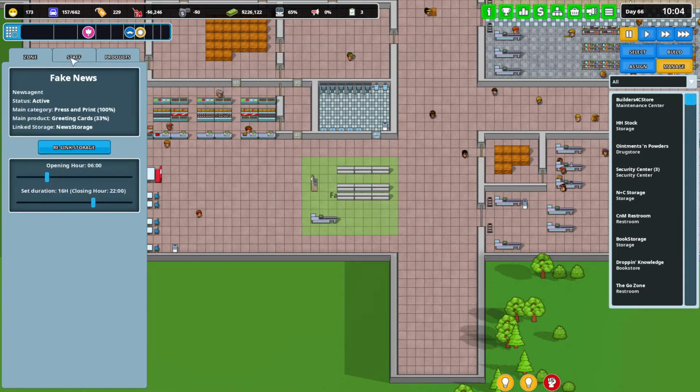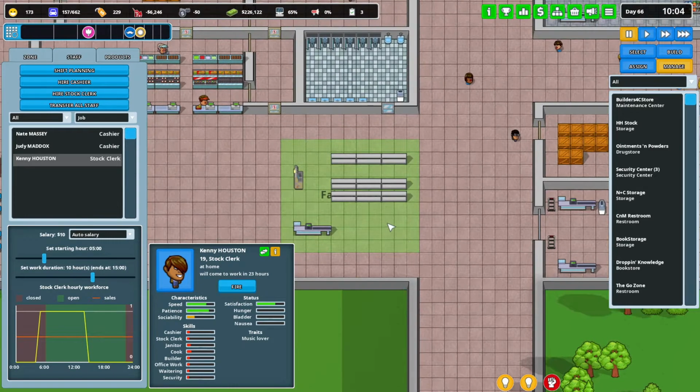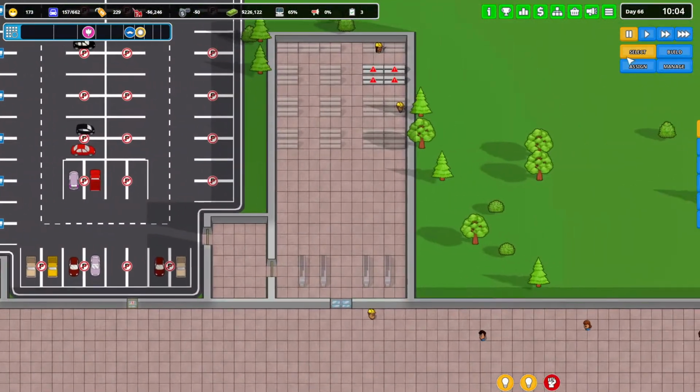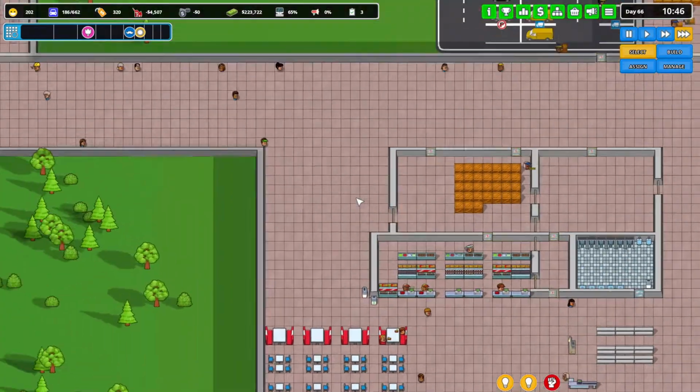What time do we close? 2200. Well, okay, let's just do that. Okay, so cashier, 1 cashier on staff at all times. Stock clerk, I don't think we're gonna have as much need of stock clerks over here. So let's, and that won't open till tomorrow anyway.